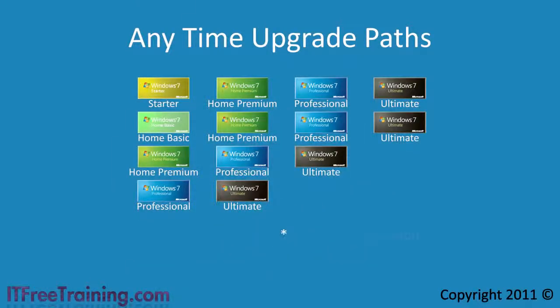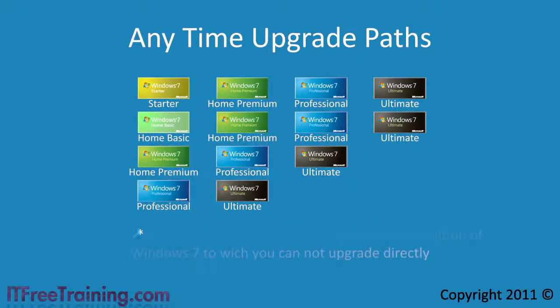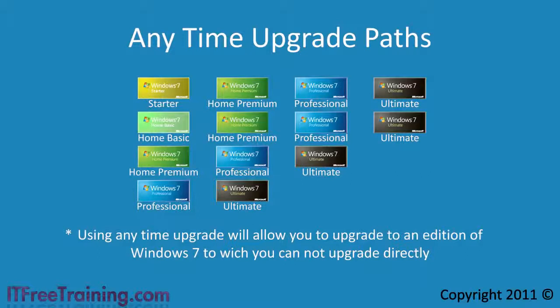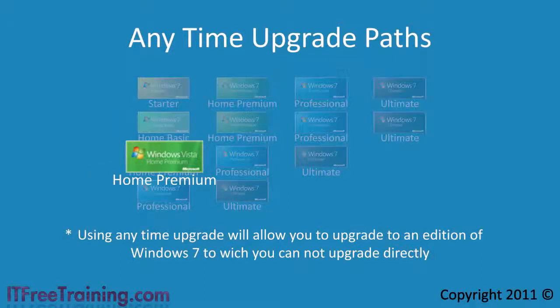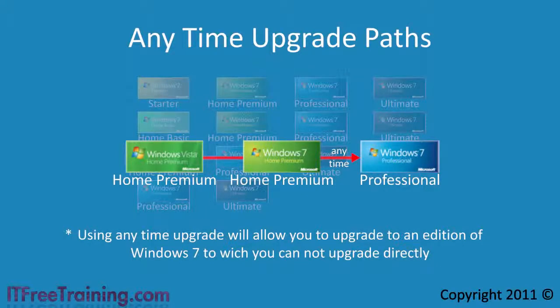Having said that, you will notice that you cannot upgrade to the Enterprise Edition. The Enterprise and Ultimate editions have the same feature set. What is different is the way they are licensed. Using Anytime Upgrade will allow you to upgrade to an edition of Windows 7 to which you cannot upgrade directly. For example, you could upgrade from Windows Vista Home Premium to Windows 7 Professional by first upgrading to Windows 7 Home Premium and then performing an Anytime upgrade to Windows 7 Professional.